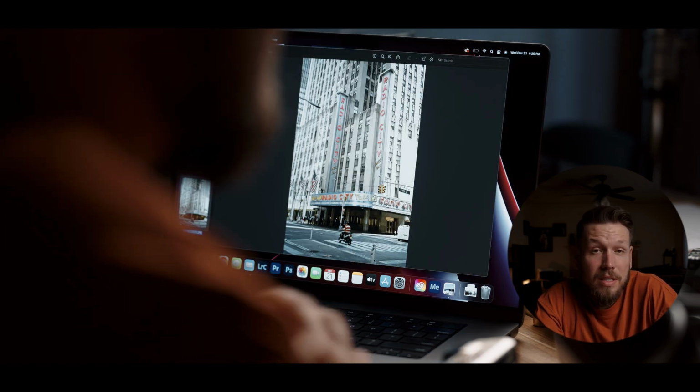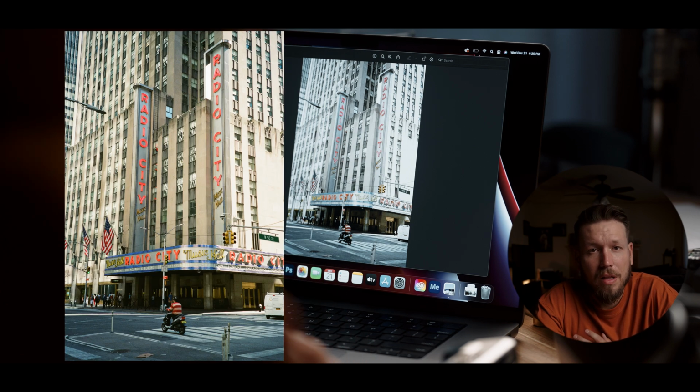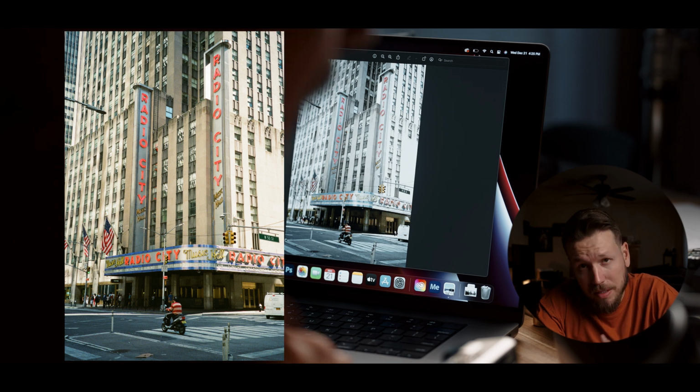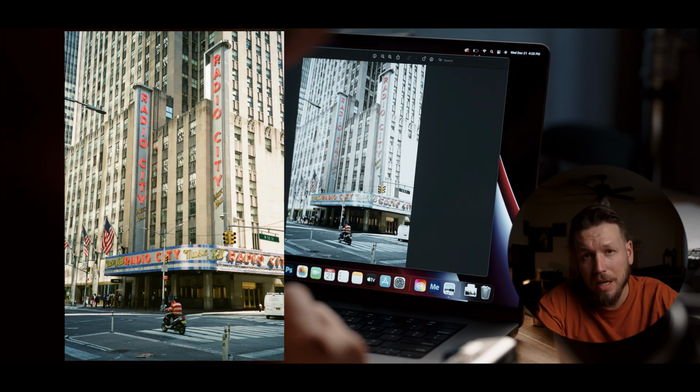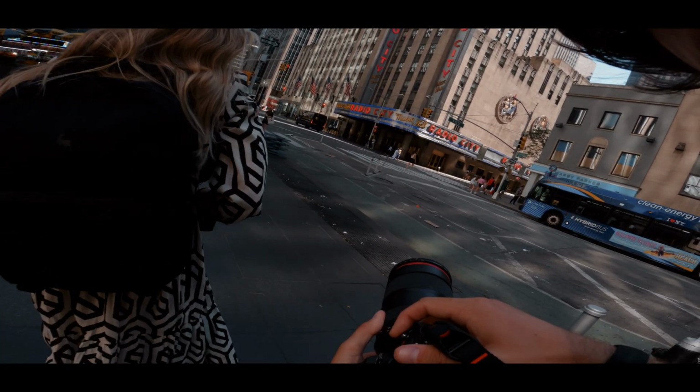This is Radio City. I have always seen really cool moody photos of it. A lot of people I follow have those moody vibes when they're in New York, because most of the time people like to take them at night because of the neon lights. For me, I didn't have the luxury to go see it at nighttime, so I just did the best that I could at the time.